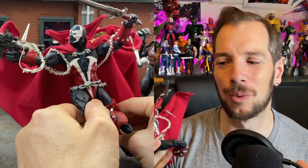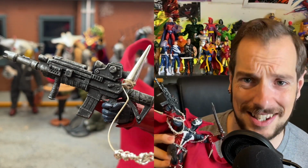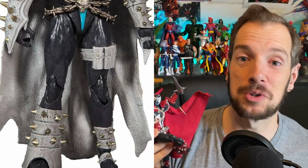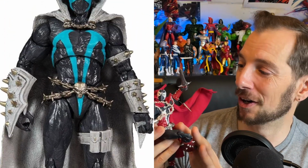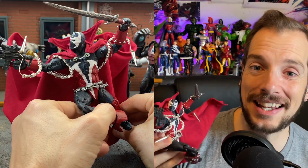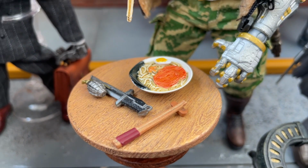And then what is Spawn without his heavy artillery machine guns? And this one, this does the job nicely. So it wasn't the original Mortal Kombat Spawn figure, but it was one of the many repaints that he got to make this guy. And now that he has, it's all the Spawn I need. It's the perfect Spawn. I'm so happy, dude. Thank you so, so much.